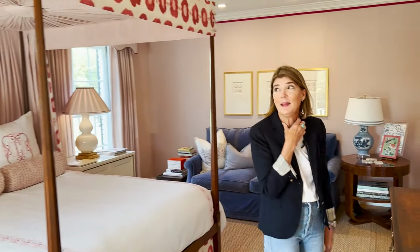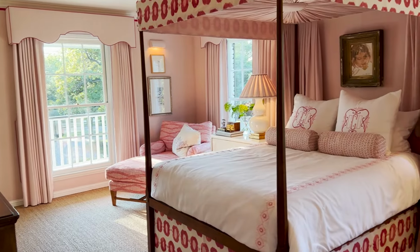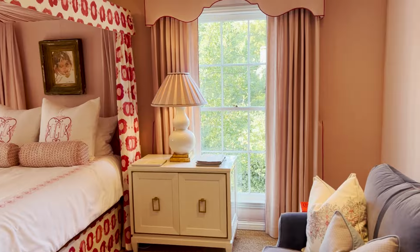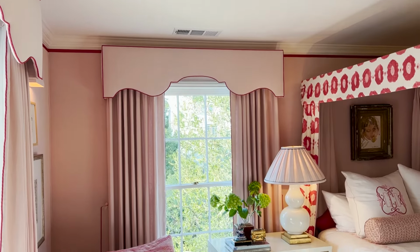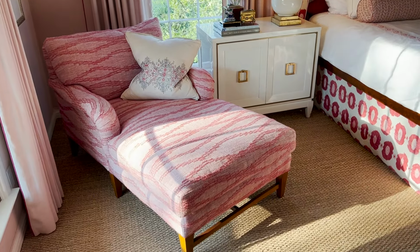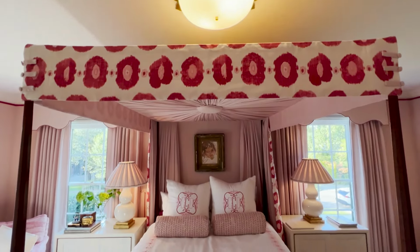This is our pink bedroom, because who doesn't need a pink bedroom? We went crazy on pink on everything, and I love this room. I love to read in this room. I love to think in this room. I love to write in this room. It has really good vibes.